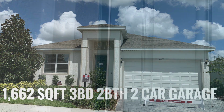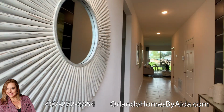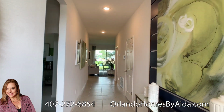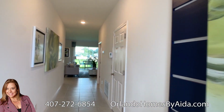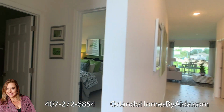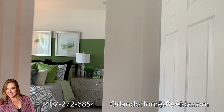Today I am in Mascotte, Florida at a new community called Woodbury. The builder is Park Square Homes. The model home that I'm going to show you today is called Evolve. It offers 1,662 square feet, 3 bedrooms, 2 bathrooms, and 2 car garage.